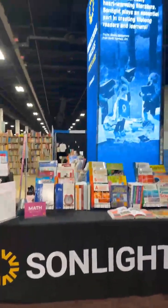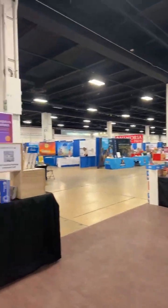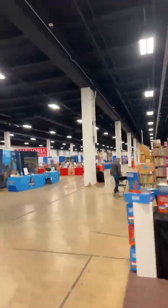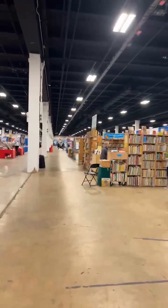And here's our fun tower. This helps us stick out from all the other booths. As you look around, you don't see anything else quite like it. And all the people will be let in here at 5 o'clock. So let me give you a little hint too. If you go all the way down, we've got vendors all the way down this way.